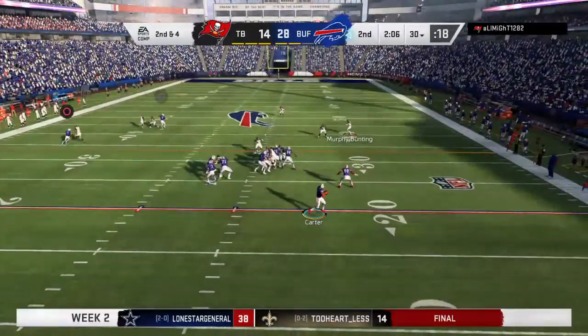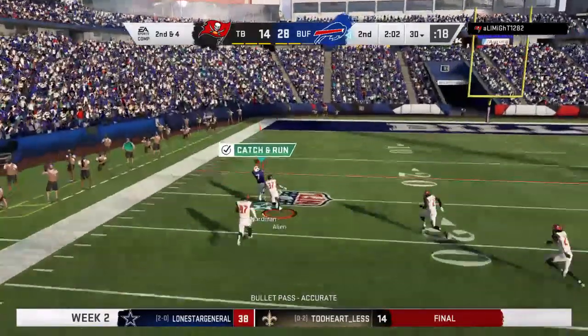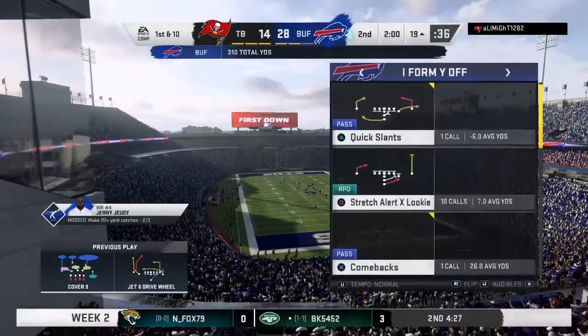2nd and 4. Taking a deep shot here for Hardman. It's caught inside the 25. 2 minutes remaining in this first half of football.